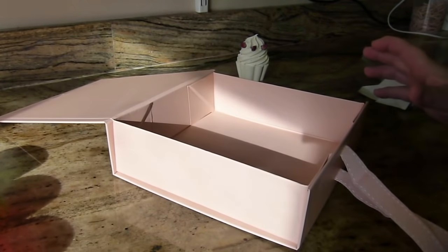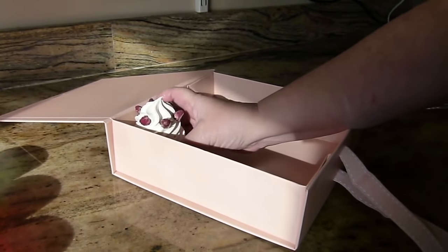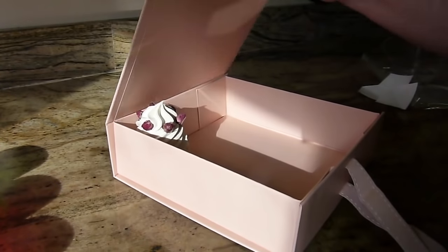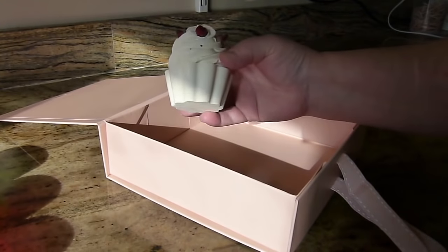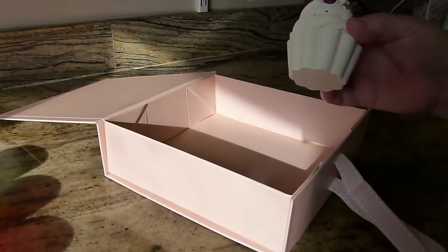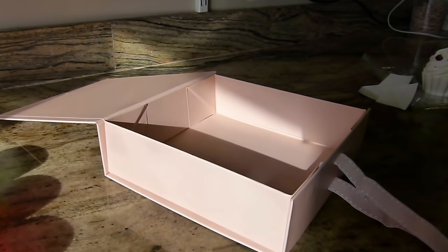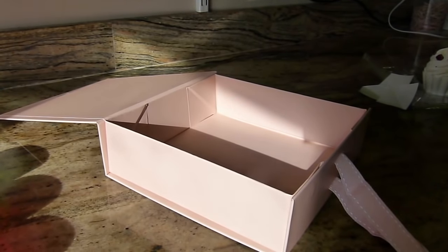So I want to do a 9-pack gift box of cupcakes, but as you can see, the cupcakes I make are too high for the gift box. So I'm going to make some cupcakes that'll fit in there beautifully and look so neat and tidy and ladylike and professional. That's just my opinion. So that's what we're going to do.